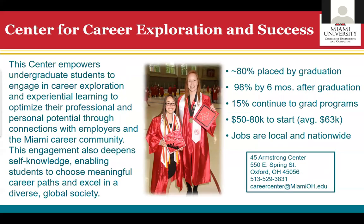So this is the most important slide for all the parents that are out there. And that is, if my child goes to Miami University to study engineering and computing, will he or she get a job? And the answer is yes. 80% of our students are already placed by graduation.